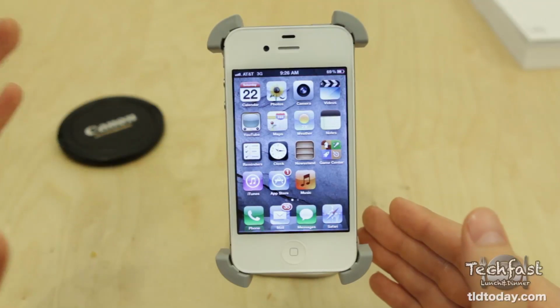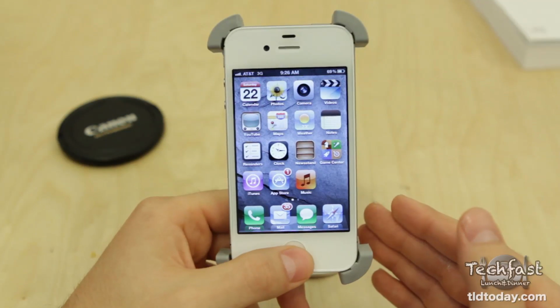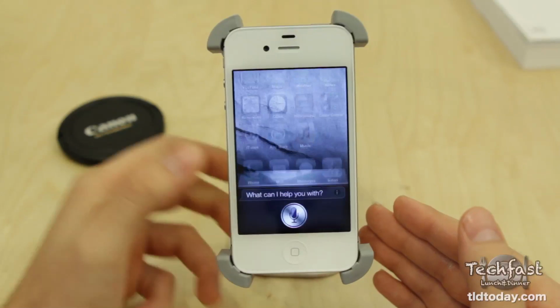So jokes aside, it's actually scary accurate and extremely simple to use. So let me show you a few examples of what I'm talking about.